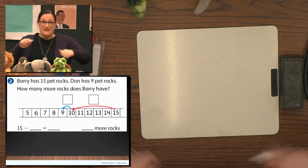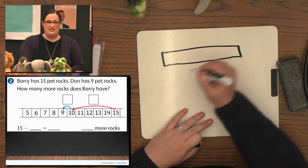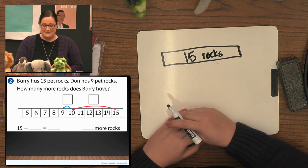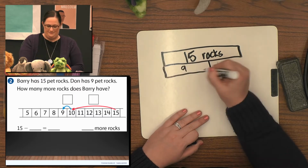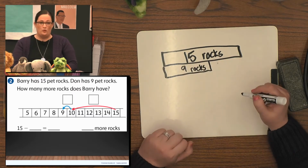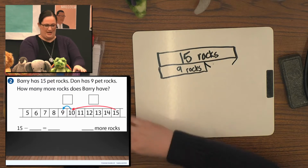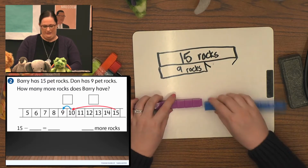Okay, Barry has 15 rocks. Dan has 9, so his is less. Dan has 9. When it says how many more or how many fewer or how many less, we want to know that different part. Okay, here is Barry.